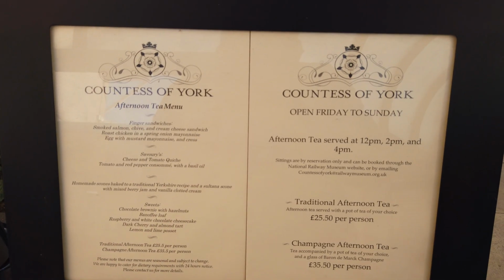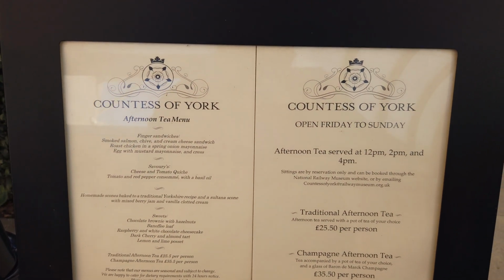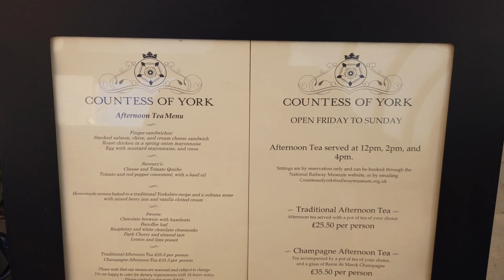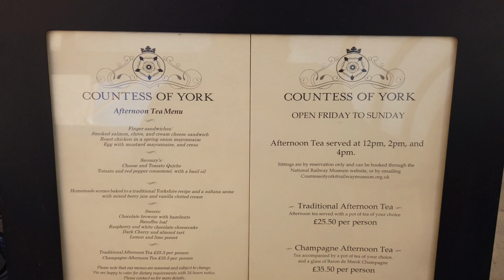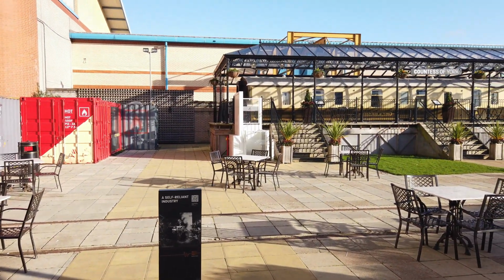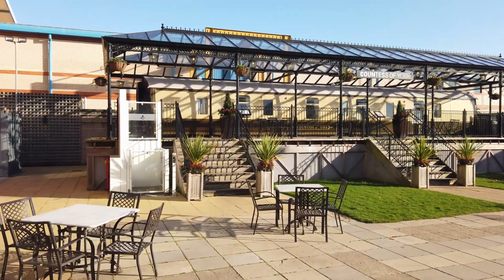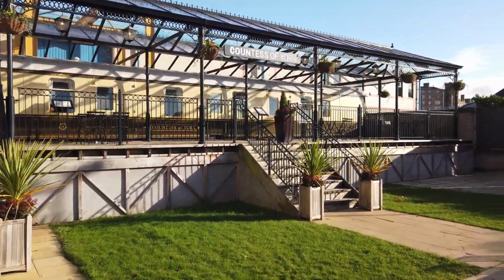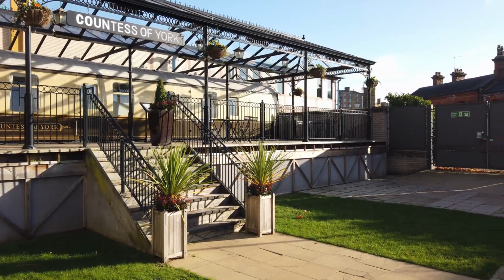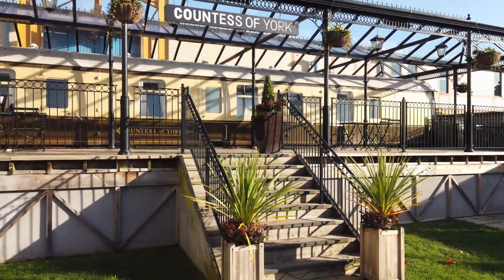So we've just come at the top of the stairs. And we've seen the Countess of York carriage. I'm just going to show you that now, but they do an afternoon tea at 12, 2 and 4 p.m. Friday to Sunday. Just in this carriage over here. Get a little bit closer. It looks lovely. The sun has come out here on a November day in York, which is nice. It's still really cold, but at least we got a bit of sun. It's not raining.